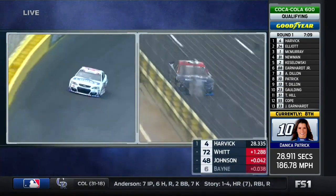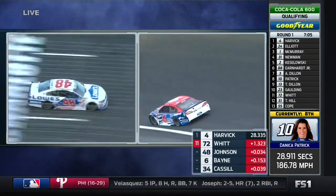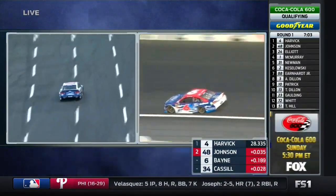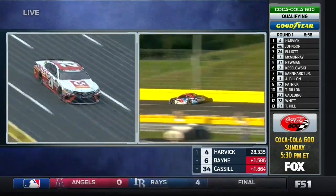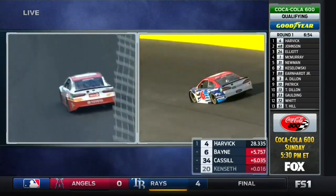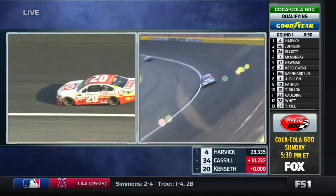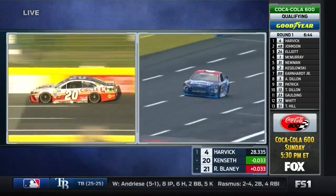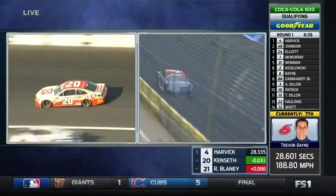Trevor Bayne in the Ford EcoBoost Fusion. Sparks fly, as they often do from the Roush cars during qualifying. And Matt Kenseth in Circle K Toyota had some really strong laps in practice. Bayne seventh, 28.60.